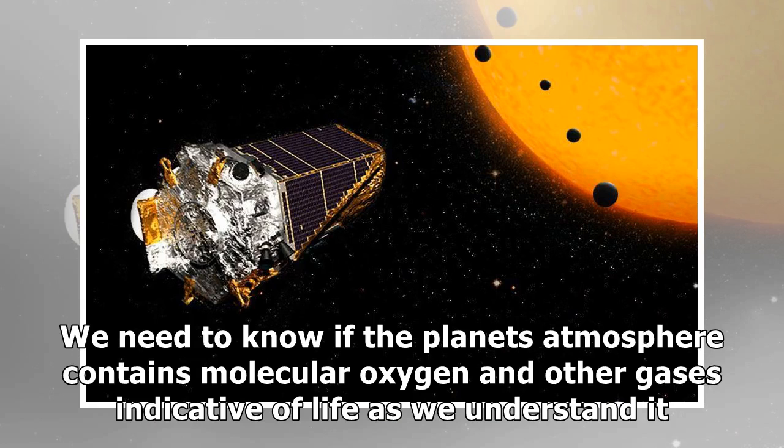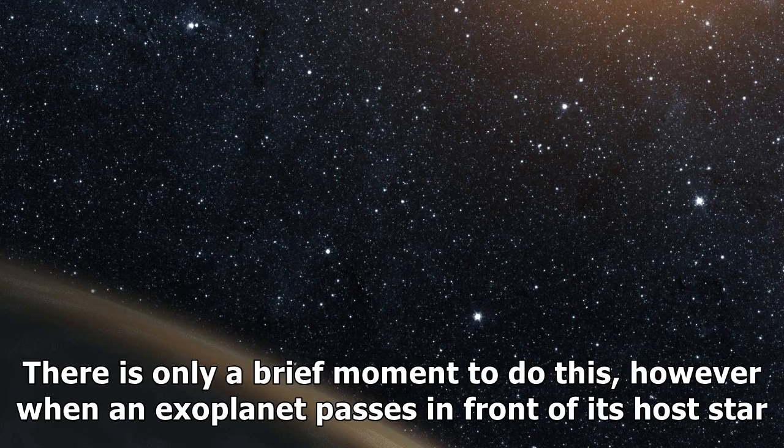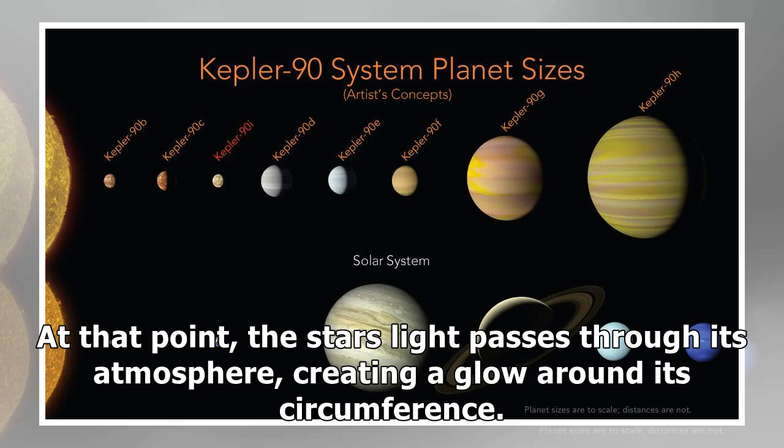We need to know if the planet's atmosphere contains molecular oxygen and other gases indicative of life as we understand it. By using spectroscopy to analyze the chemical composition of the atmosphere, we are able to look for the presence of oxygen in the form of ozone. There is only a brief moment to do this, however, when an exoplanet passes in front of its host star. At that point, the star's light passes through its atmosphere, creating a glow around its circumference.